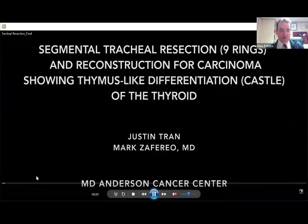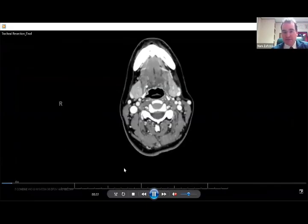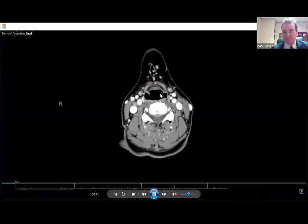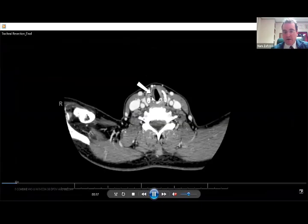So you can see the video here. I'm going to scroll up. This is an example of a 53-year-old patient who had not had previous surgery and had a right vocal cord paralysis. This is the CT scan. Scrolling down, we can see coming up here a right vocal cord paralysis, which you can see on the CT scan.